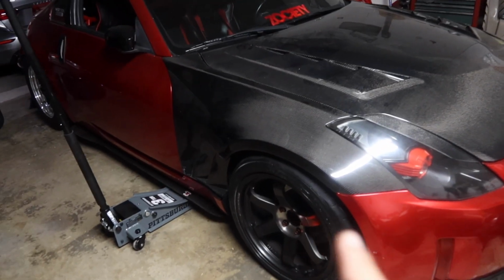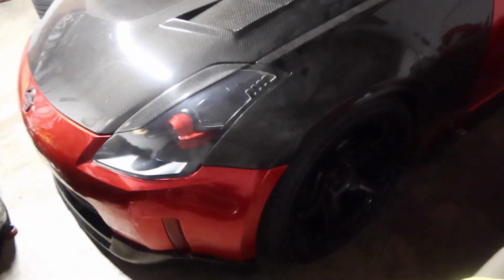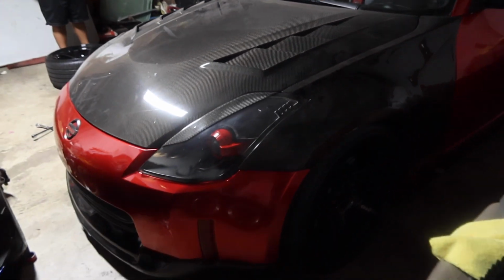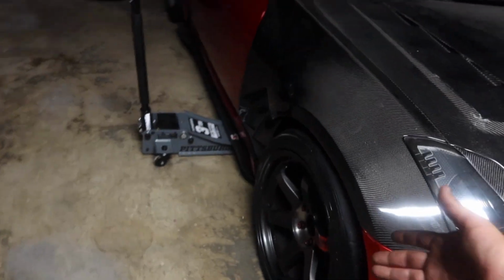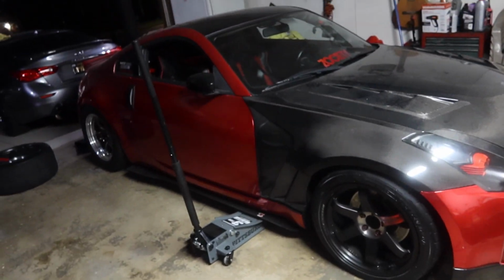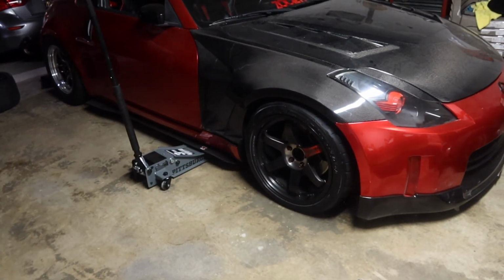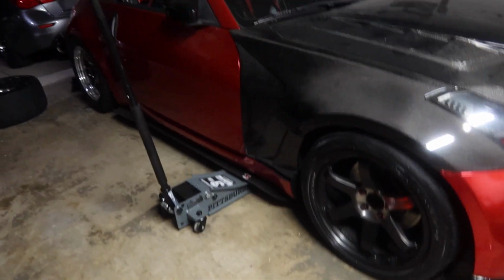Alright, but what are you guys taking? The TE37 side? Or the 57 CR side? I'm not gonna lie, the 57 CRs do look really, really good on this car too, but I don't know. It's just something I had to do for myself. I know some of you guys might be like, oh, it's basic wheels. I don't care, bro. They've always been my dream wheels. I just took forever to get them for whatever reason.